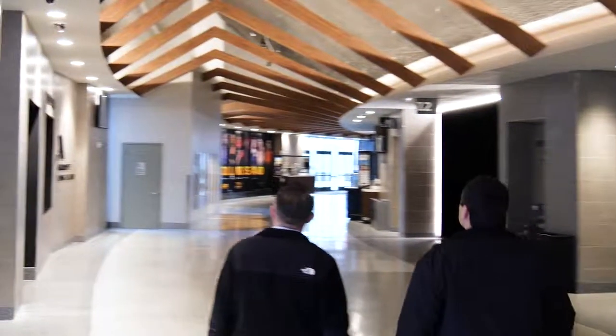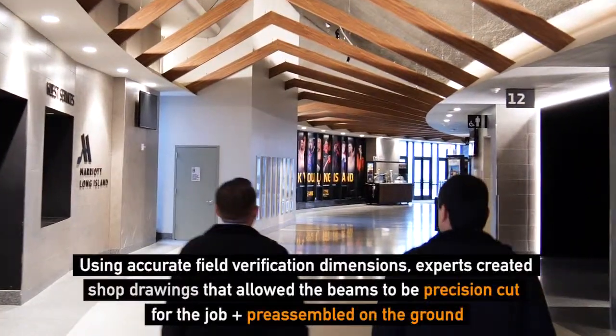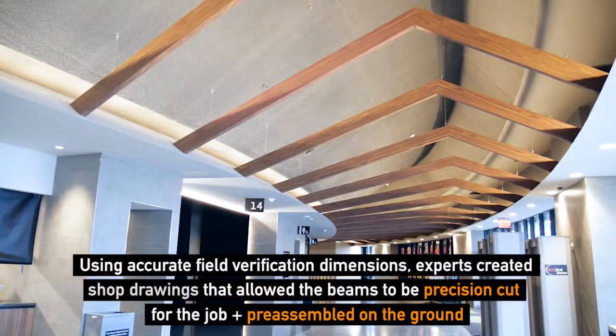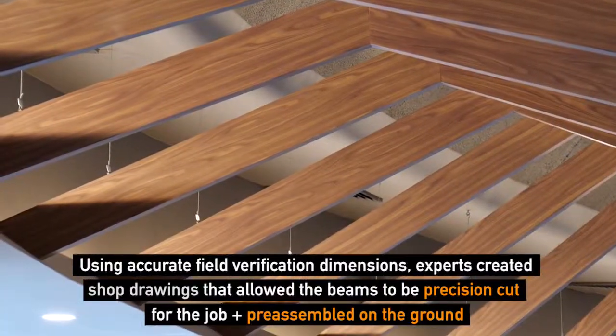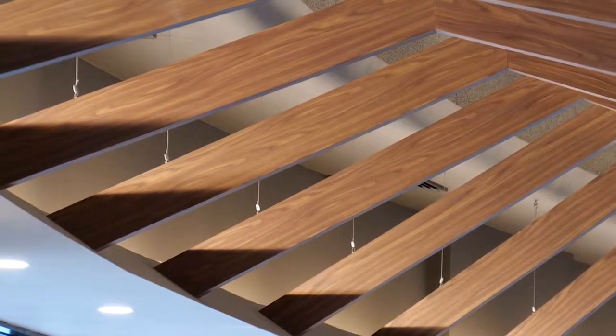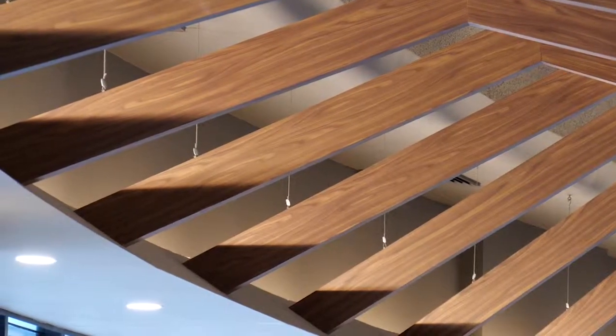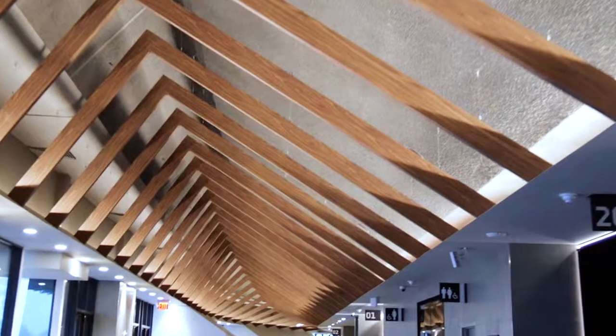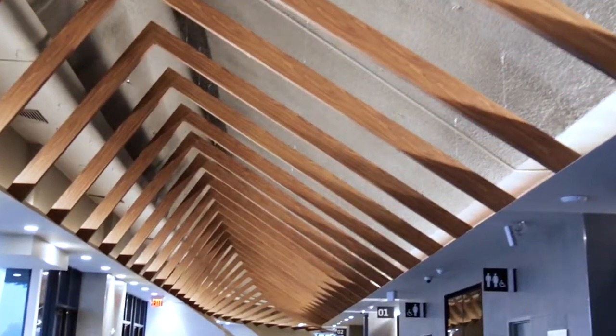So we were able to assemble the beams on the ground, putting the splices together. Using 2 man lifts, we were able to have 2 people lift up each beam. And using the aircraft cable, it gave us a lot of flexibility with the installation. The larger beam was more challenging to install than the lower beams due to the size and angle, which required more men to install in place.